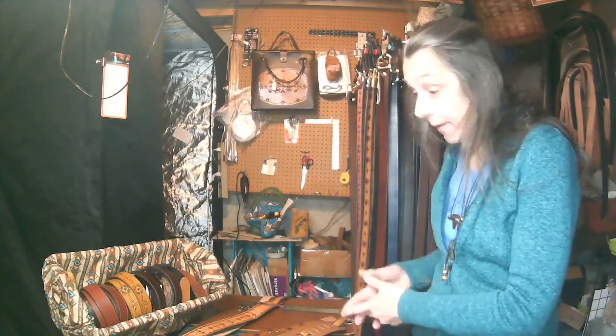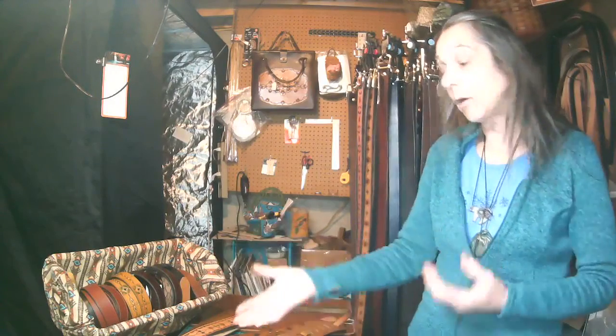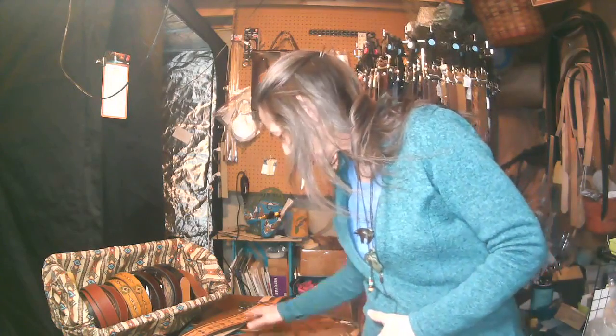I can do them without padding and things like that, which would bring the price down, but that would be a special order. I don't really charge a whole lot extra for special orders, but obviously it would be less than these because they wouldn't have the padding and so forth. Now, the other thing I have that goes with these straps, and you can order them as sets, that matches.